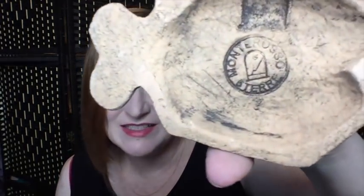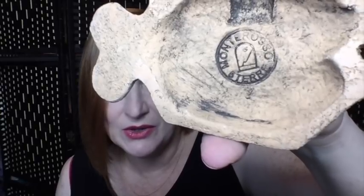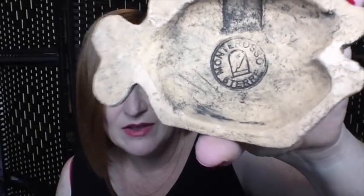All right, my next item is this cool little terracotta fish. And on the back, it still has its original Goodwill tag, but it made it to the bins. Still not broken, thankfully. And it says Monterosso and then 5 Terry.